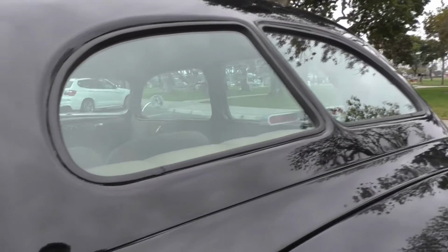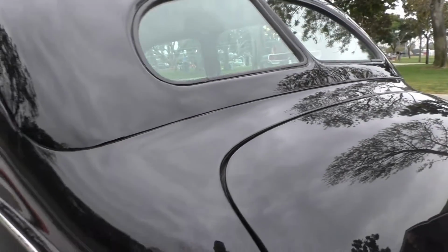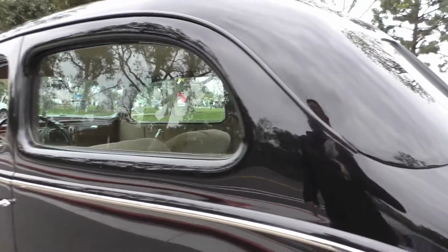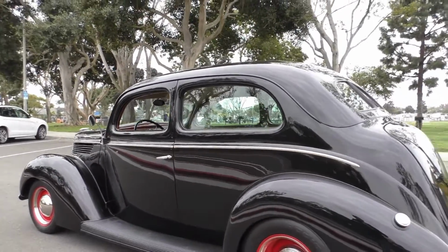You gotta like the opera style roof on these cars. You can see the roof line here. This actually looks like two different sections of components with it. It flows off the drip rails. All the factory drip rails are in place. He's put all new glass in the car when they did the body and paint on it.